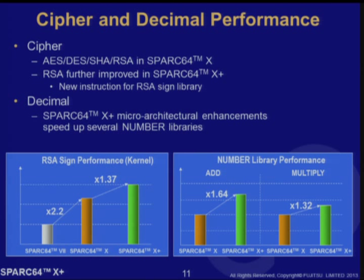SPARC64-10 and 10+ accelerate the AES, DES, SHA, and RSA operations. As you can see from the graph on the left, a new instruction in SPARC64-10+ and increased clock speed further improve the performance of the RSA sign library. The graph on the left illustrates the improvement in performance of the decimal number libraries. Here, the microarchitectural enhancement and higher clock speed in SPARC64-10+ speed up the add and multiply number libraries by 64% and 32% respectively versus SPARC64-10.